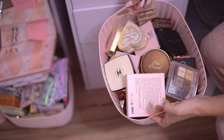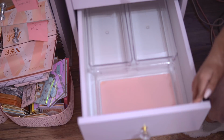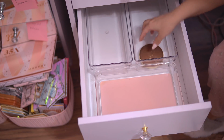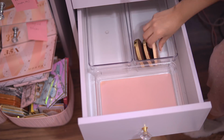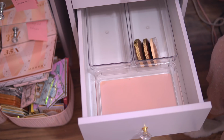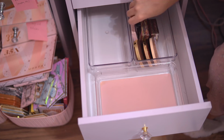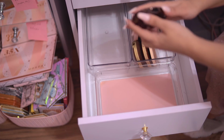So here we have all of my bronzers. I'm just gonna put these on my lap and start sorting these in here. Well, not all of these are bronzers. We have blushes mixed in here. Okay, so we are going to be decluttering some things.